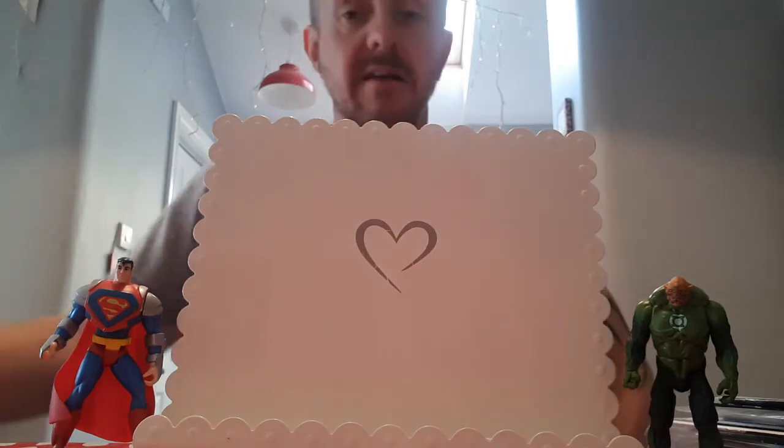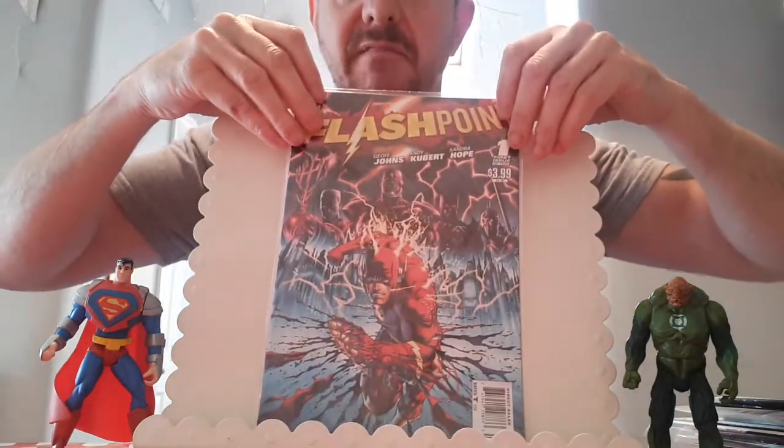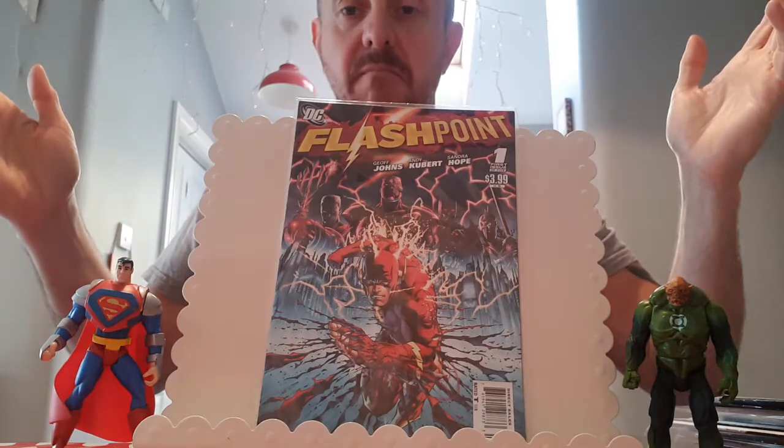Found this one in Oxfam charity shop. This is Flashpoint issue number 1. Paid £1.50 for that. That's my second copy. Again, that is a £15 to £20 book.